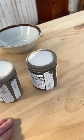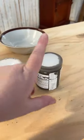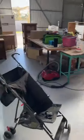I don't want to go light. I do want a bit of depth. So I'm thinking Fawn. And let me show you the Brumby just for context.